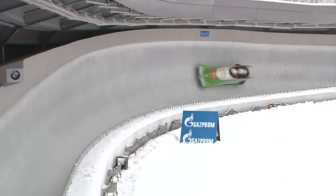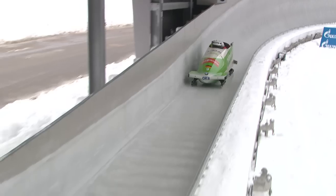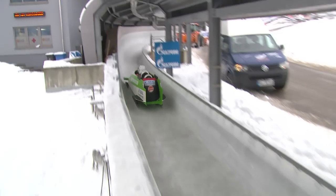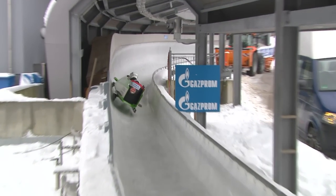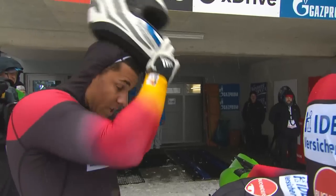That's normal hit here. These two hits, bang, and then another bang. That's normal. And then here in the bottom part of the track, look at the energy, look at the helmets moving around. This is into the last two curves. Boy, you can throw away a lot of time there. He looked like he really carved that last curve.